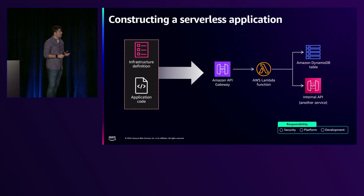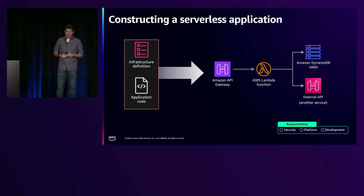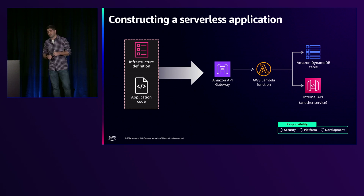And then we're also going to talk about some of the stuff that gets delivered, infrastructure definition and application code. And then in the bottom right-hand corner, we've got this little key. And across those 3 teams, right, security, platform builders, and development, we've tried to give you a sense of who might be kind of the primary owner for that item, right? Although, depending on your organization, that might differ. Your organization, depending on your security controls and compliance needs, some of the things we talk about might be a little bit different. But our hope is that this gives you a great starting point.